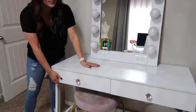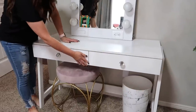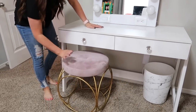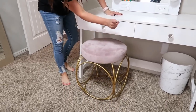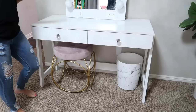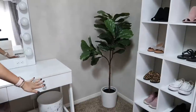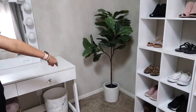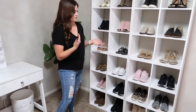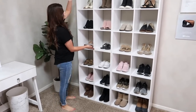This desk was a desk from Wayfair, and I just turned it into my vanity. It didn't have knobs, so we just added this hardware to dress it up a little bit. This bench is from Ross, and the marble trash can is from Walmart, and that trash can is only $2.88, which I think is a steal. Over here on this wall, my plant tree is from Kirkland's, and the base is from Walmart. And then I recently put this in since the last home tour, but it's just 4 different Walmart shelves, so it's actually from like here to here and here.